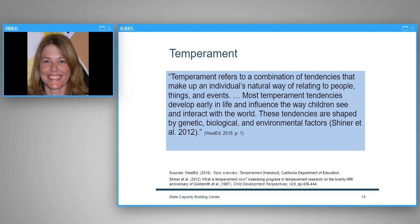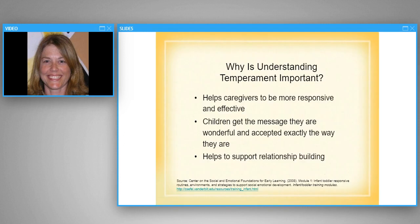Research and the understanding of temperament tendencies continues to evolve, and part of that understanding is the relationship between temperament tendencies and life experiences. The pyramid model also recognizes the importance of understanding temperament. When caregivers understand an infant's or toddler's temperament tendencies, they can begin to anticipate what situations may be easy or more difficult for the child.